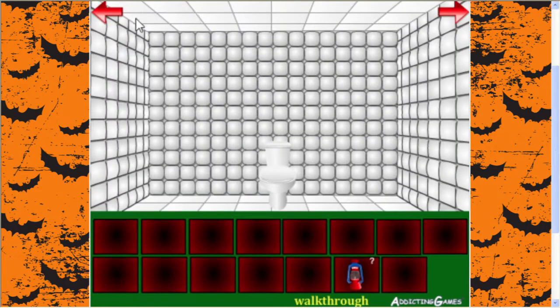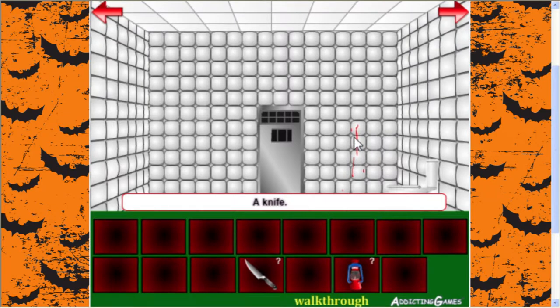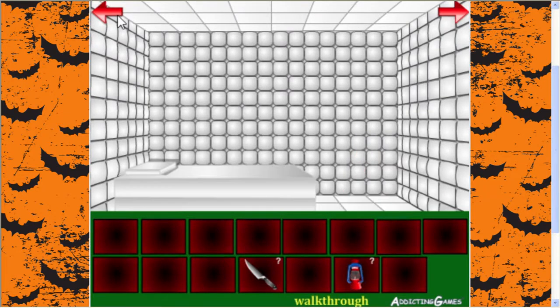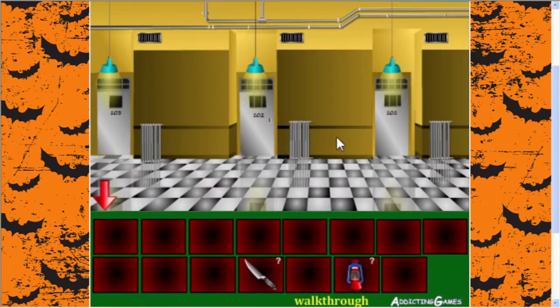Jesus. Scurry. Someone call, what's that? Plumber. This is a knife. Nice. Knife, mate. All right. I guess that's it. Looks like it. Okay.